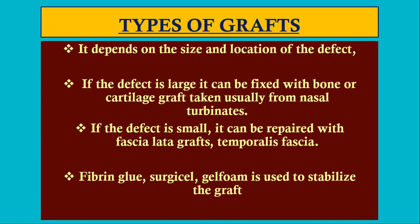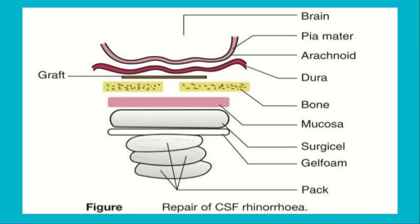Now the types of grafts in the repair depend on the size and location of the defect. If the defect is large, it can be fixed with bone or cartilage graft taken usually from nasal turbinates. If the defect is small, it can be repaired with fascia lata grafts, temporalis fascia as well. Fibrin glue, Surgicel, gel foam are also used to stabilize the graft. This is a picture showing the repair of CSF rhinorrhea.